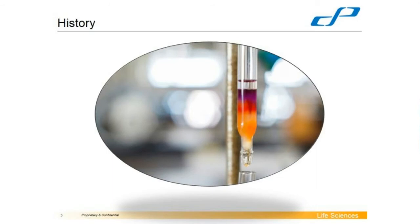Chromatography is pretty new. It only has existed for about 100 years, give or take. It started out when a scientist filled a column with material and passed an extract of plant material through it, and it was separated into different bands of color. So this was the very first instance of chromatography.